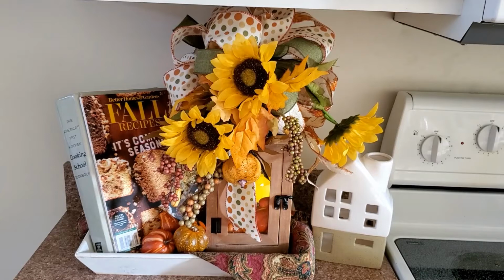And I want those people who come to visit to take a look at this lantern and say, what a clever idea. So here is my fall kitchen vignette. You'll see I added a little ceramic house because I want to remind them that this is our home. You see the home, you see the fall, you see the light, and it just says welcome. What do you think?